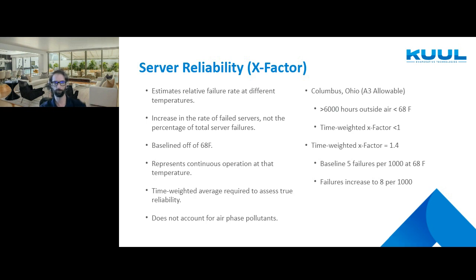But there's a couple really important factors that need to be considered when looking at the X factor. X factor values assume a constant operation at that temperature. So if you want to use the X factor and assess how it's going to apply to a facility, it really needs to be a time-weighted average, not just looking at a single data point.